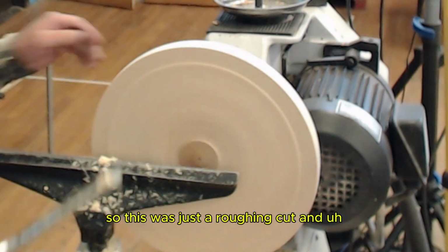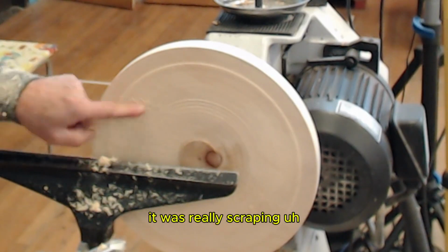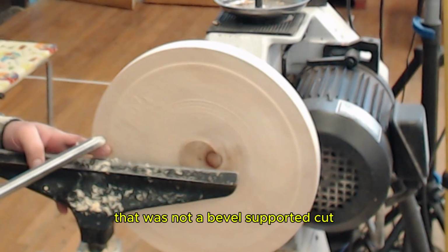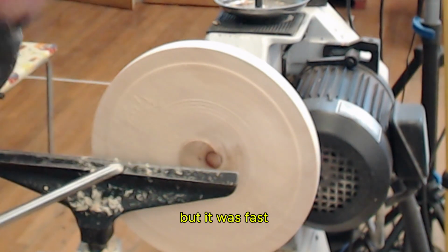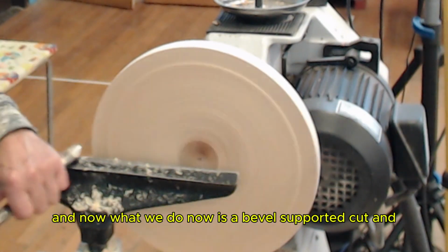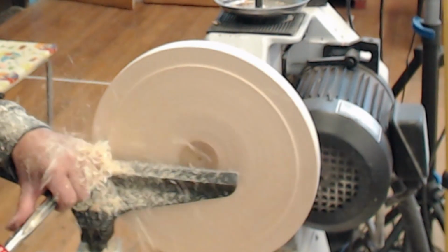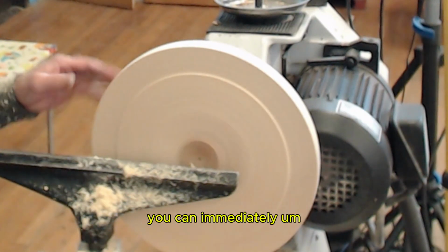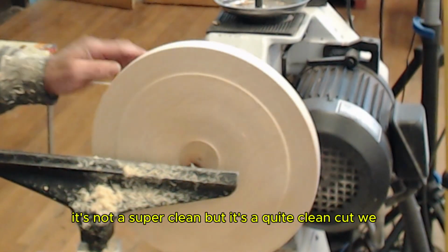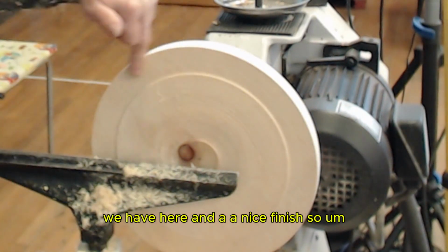So this was just a roughing cut, and you can see the finish, it was horrible. It was really scraping. That was not a bevel supported cut, but it was fast. And now, what we do now is a bevel supported cut, and you can immediately see how it changes. It's not super clean, but it's quite a clean cut. We have a nice finish here.